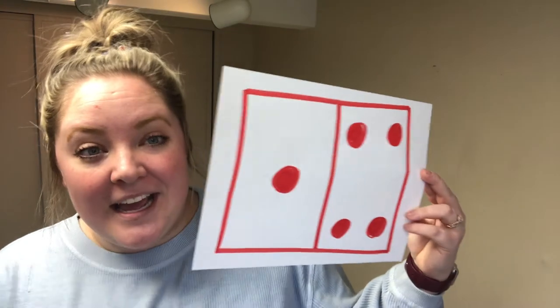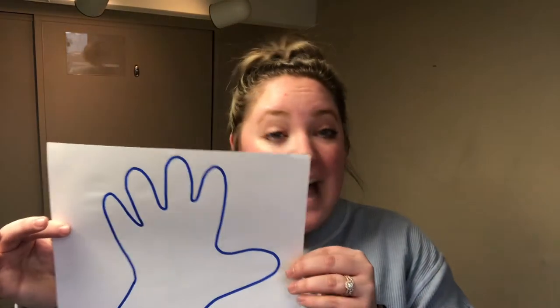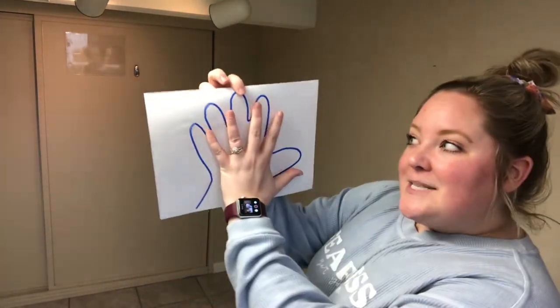Okay, you tell me what you think this one is. What is this one? Yeah, tally marks, right? One, two, three, four, cross through makes five. So anytime I see tally marks, I know I can count by fives. This one, what is this design? It's a domino, right? Four on one side and one on the other makes five. Let's see if you can figure this one out. I keep showing it to you over and over again, right? My hand. You have five fingers. One, two, three, four, five.